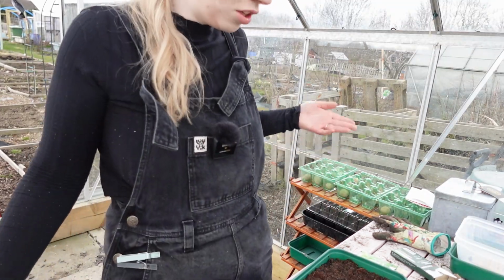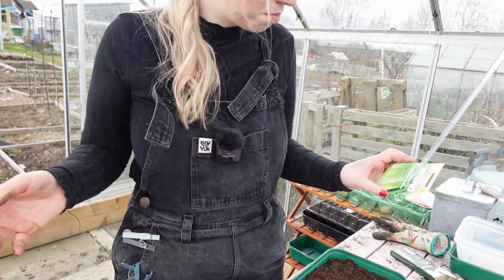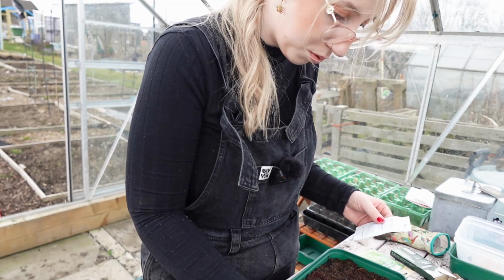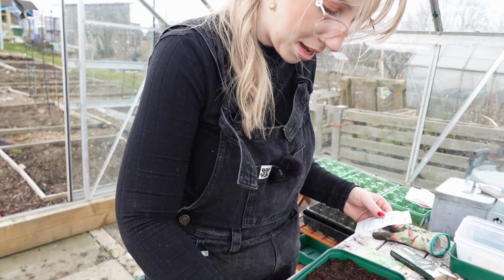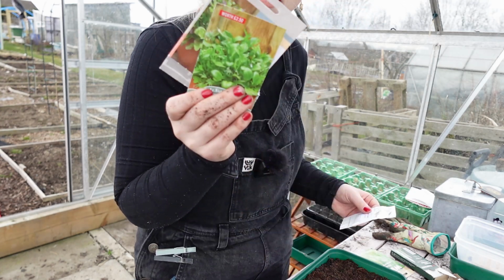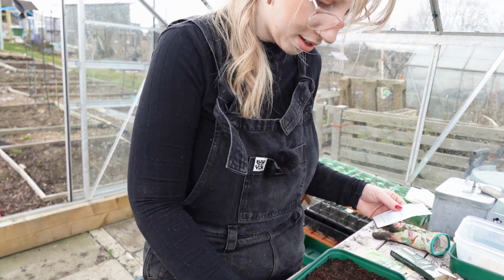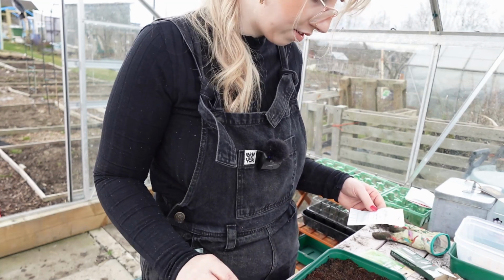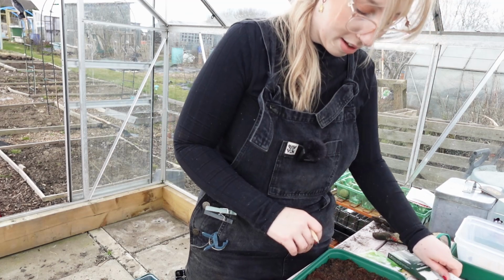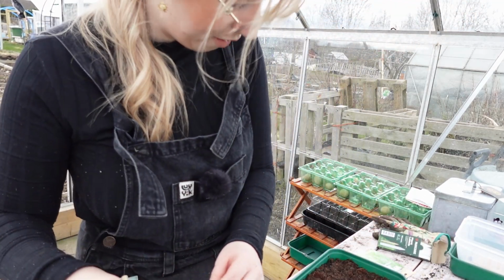Some lettuce. I've got loads of lettuce seeds, so I'm just going to do a mixture. I'm going to do some romaine, some Great Lakes, some Webb's Wonderful, and basically just a mix. I might also sow some directly later on in the month, like the mixed salad. But yeah, I'm just going to do a nice little mix of lettuce, just random really. I've not got a favourite lettuce. I don't think my pet bunny has a favourite lettuce, so I'll just go with whatever.